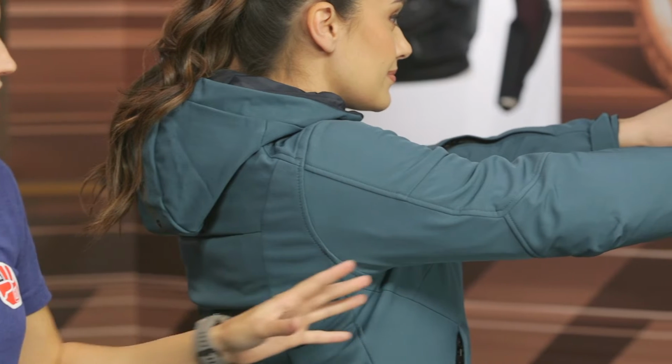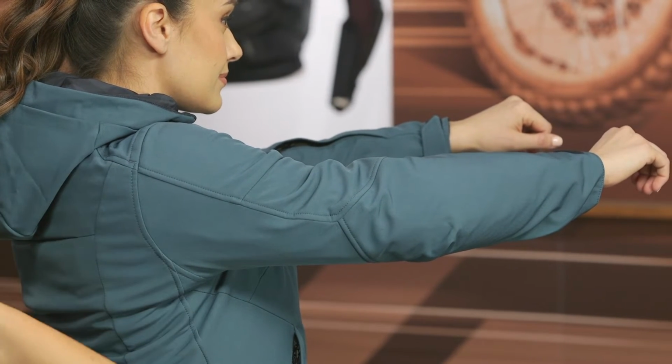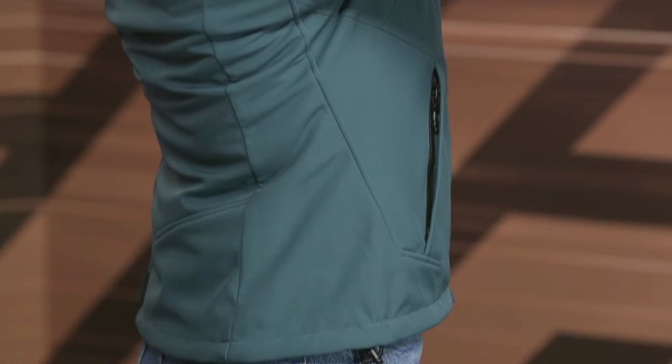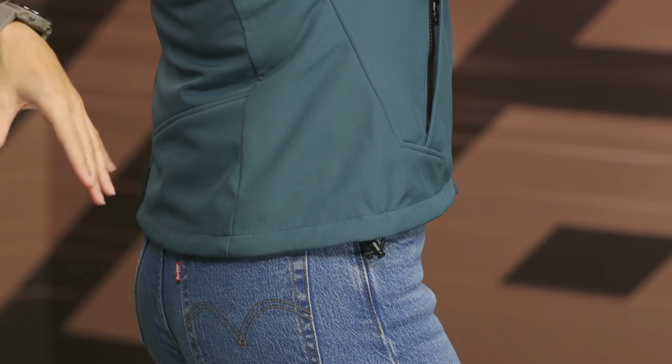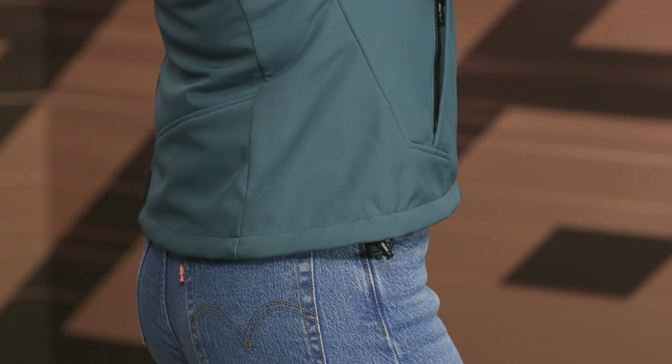So in the side view, just a slight pre-curve to the sleeve. It's going to help it adjust to a couple different riding positions. And coming to the torso at the bottom hem, you do have this pull cinch cord, so you can really tighten that up at the bottom and keep the elements out. I would say a little nitpick about this jacket, I would love to see a couple more adjustment points so this jacket could adapt to a couple different body types.